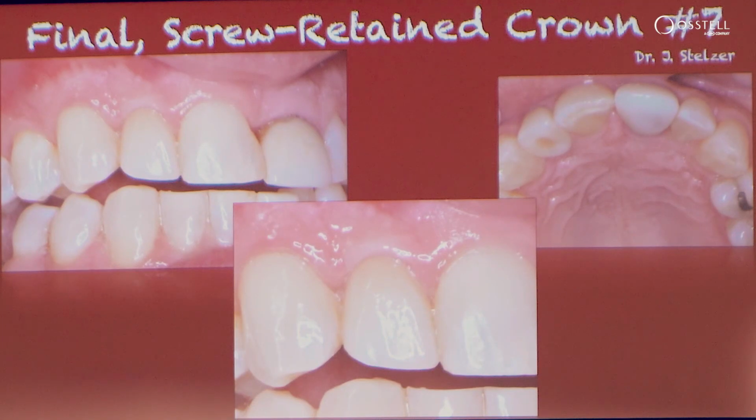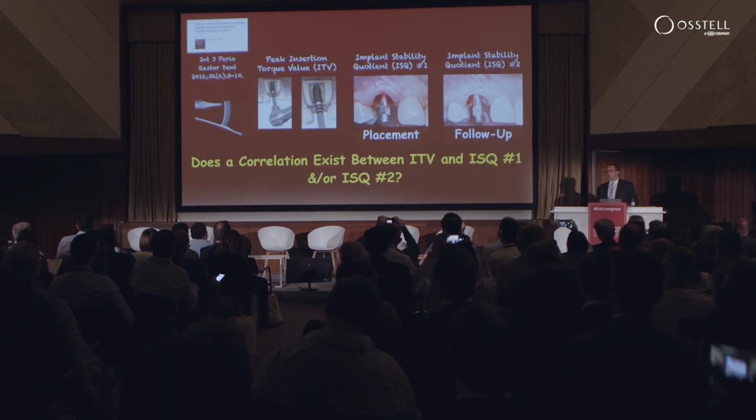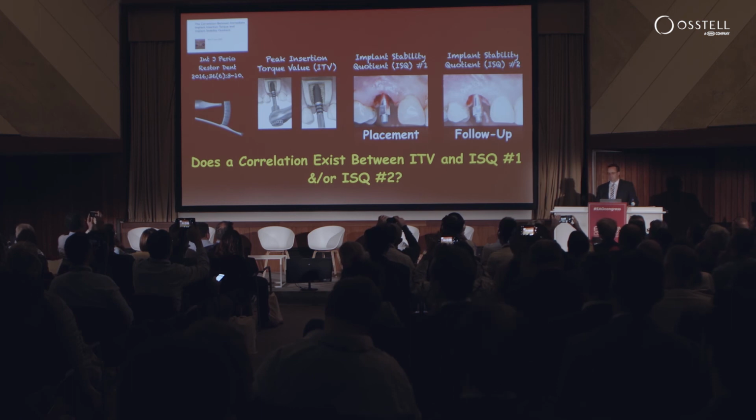And so when we look at these two variables, insertion torque and ISQ values, both at placement and at follow-up, the goal was to figure out if we have a correlation here. Is there one? And if so, what is that correlation?